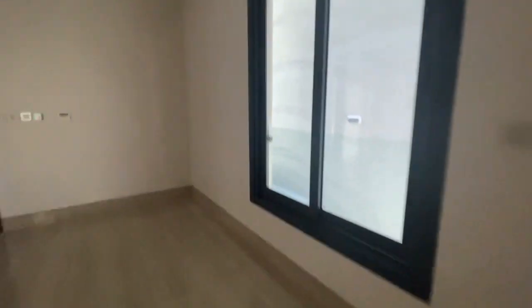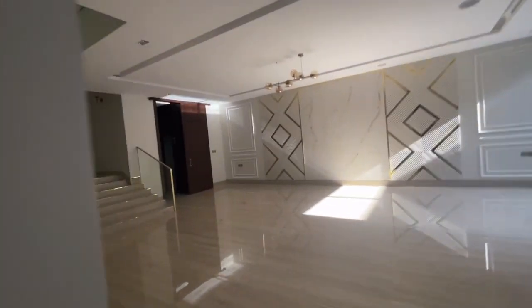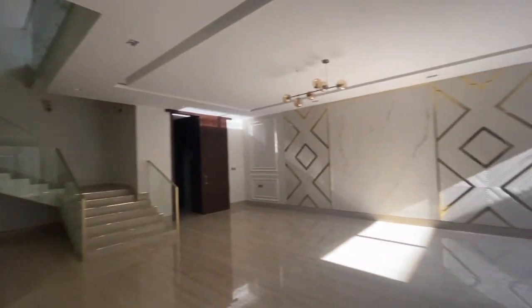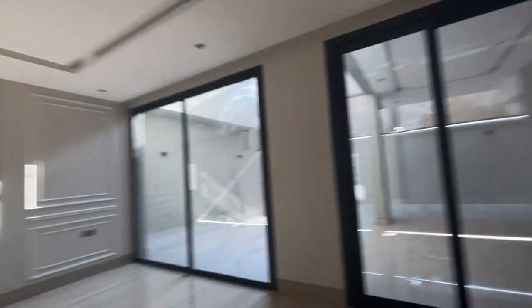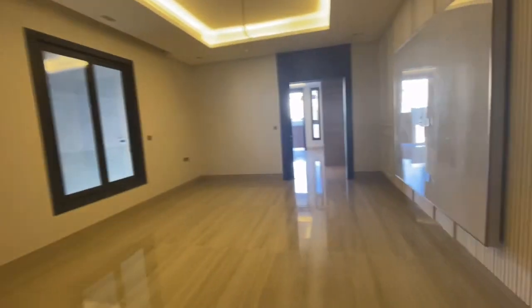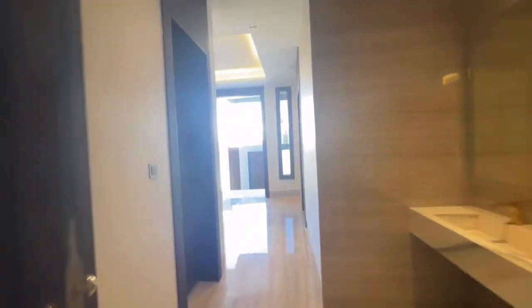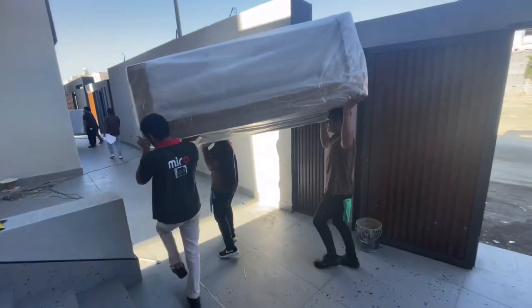Open the lights. So this is the receiving area, the living room. Yeah, it's very big and I love the space. So turn on the lights again. Then on the right, this is the bathroom, and this is the big living area, living room. This is for the main section, and it's very, very big. Yes, so we're going here again, and then let's see what is happening outside, guys.